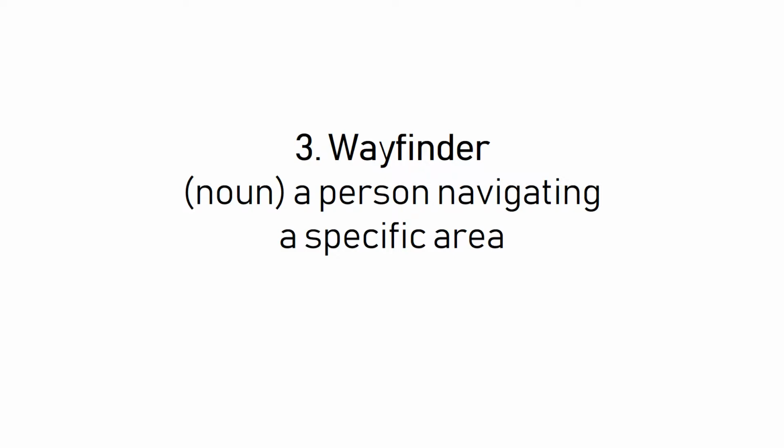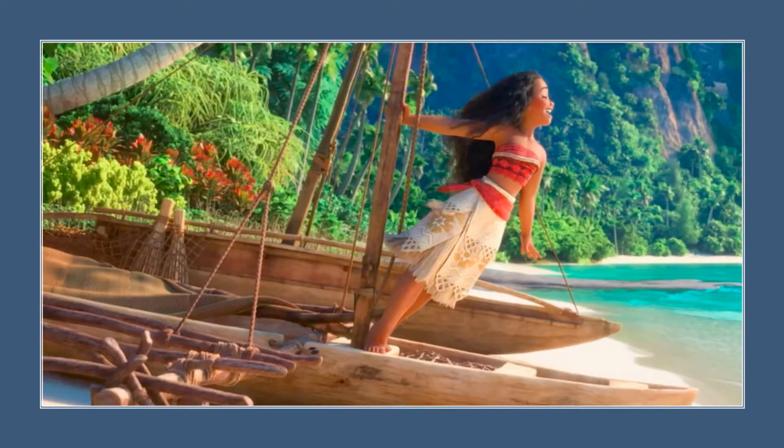The next word, number 3, is wayfinder. Wayfinder is a noun. It is a person navigating a specific area. Wayfinder, think about the word, finding a way. So you are going out to navigate in a specific part of the country. You may be a jungle wayfinder or an ocean wayfinder, finding the way. I chose this picture because Moana discovers that her people have not always been stuck on an island. They were wayfinders. They were seafaring men who went out and sailed boats to find their way.